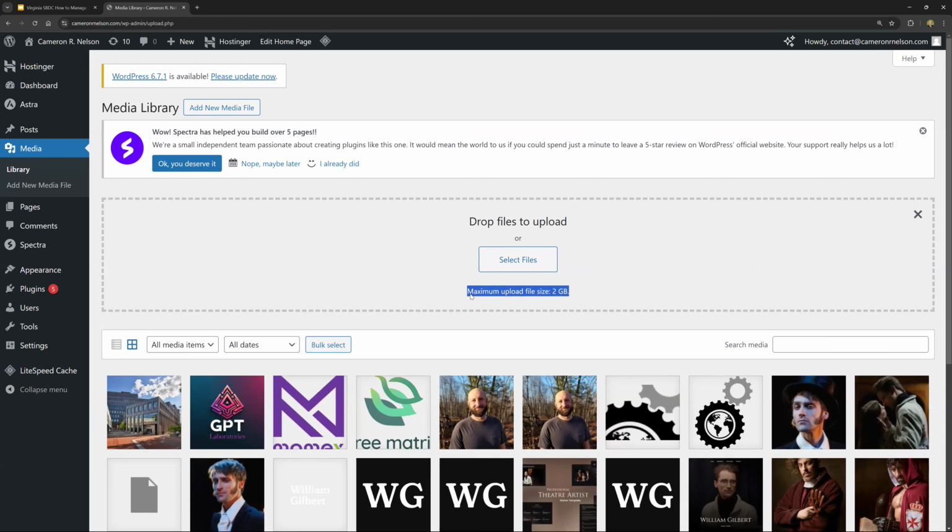Now you'll see it does have a message that says maximum upload size is 2 gigabytes. So this is a very large size file. Not many images would be that big. You might run into that limitation if you're trying to upload a video, but that's probably not going to happen to most people. So it's very simple. Once you've uploaded your images here, they are now available to place on your website, and I will show you that in a moment.